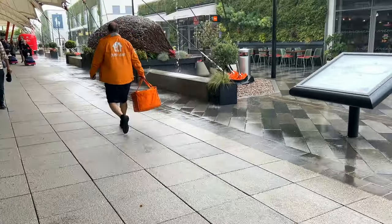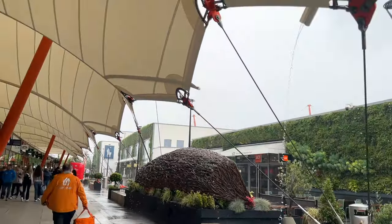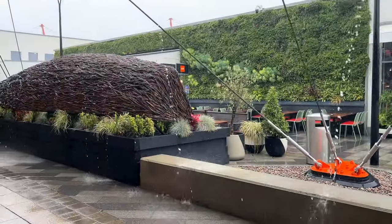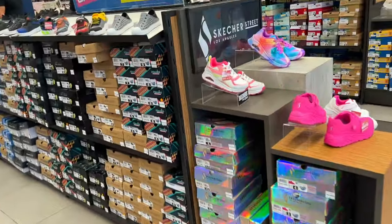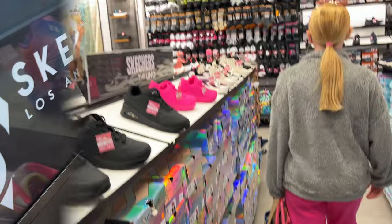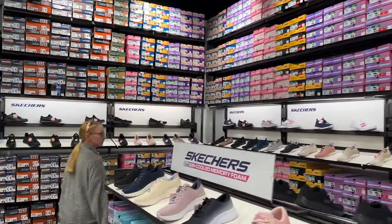Don't know where we're going next. Just a bit of light rain or drizzle today. Look at it flowing off the tent. Thankfully we're undercover. Anyone need a shower? Holy crap. So many things, so difficult to choose.